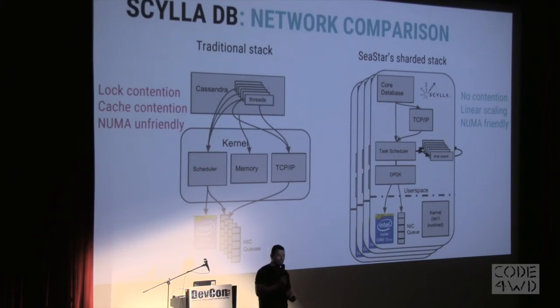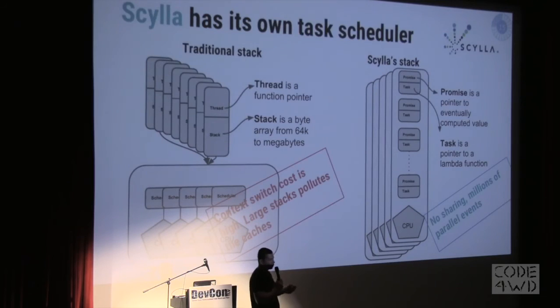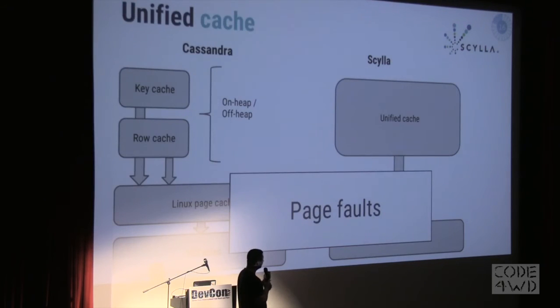NUMA is a non-uniform memory architecture. It means that each CPU socket has its own memory, and to access the remote socket memory, it's twice as expensive. We also have our own scheduler, which schedules tiny tasks within regular threads. It's an entirely user space thing, and it's really, really helpful. We schedule asynchronous tasks. Each core can handle 1 million tiny tasks of these, and it helps for the asynchronous nature. The example here comes into play when we speak about caching and block caching.